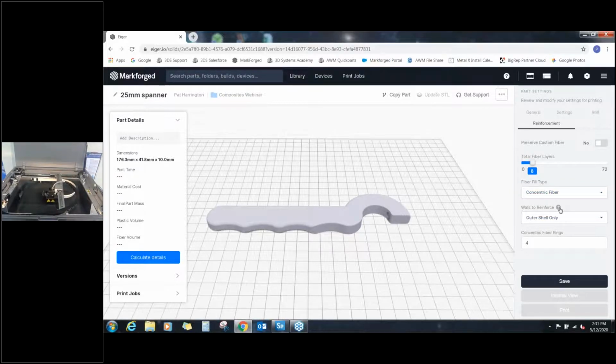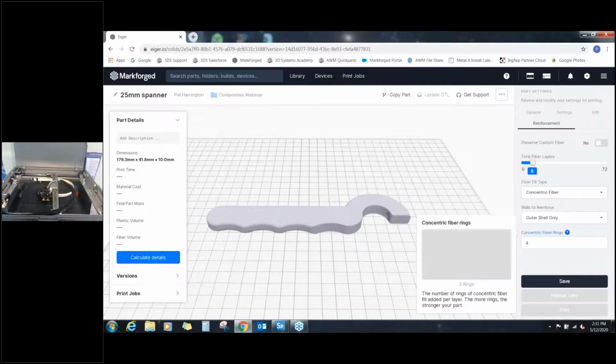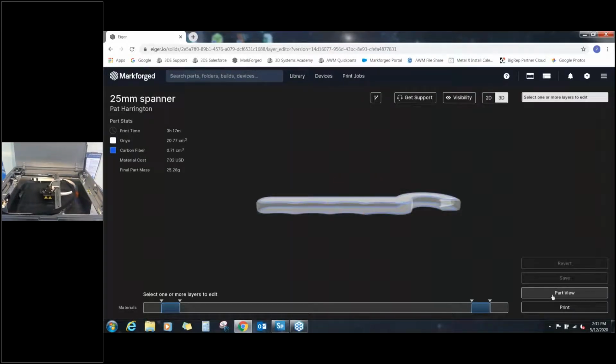Last two options here are, which walls would you like to reinforce on your part? Sometimes it's fine to just reinforce the outer shell, but you can also only reinforce inner holes, like bolt holes. You can also do both. So those are both options. And then lastly, how many concentric passes would you like to do with your fiber? This is going to dictate really the strength. And that can be tweaked here or at the next screen, which I tend to prefer because we can get into the visualization a little bit more.